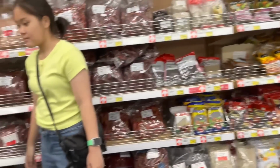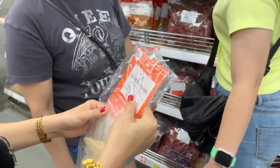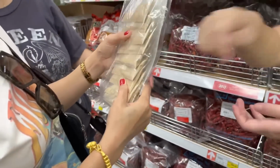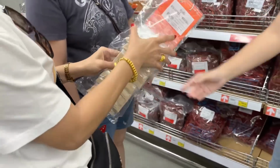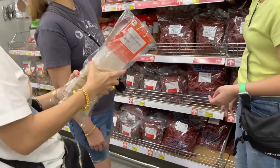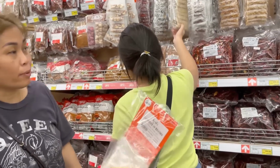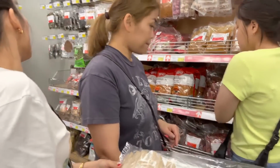What is that? What do you want to say with it? I don't know. Garlic? No. Rice. Oh. Okay. But that's only one. She said, do we need this mini? Or maybe we need more. I don't know.